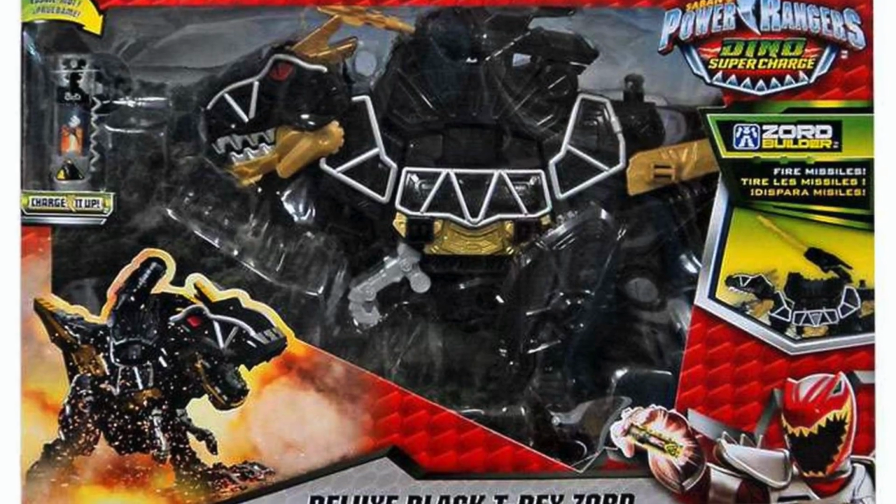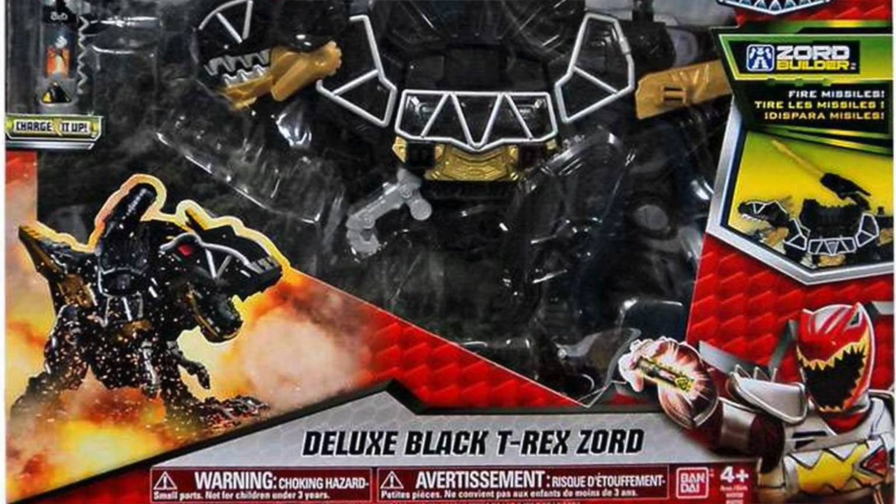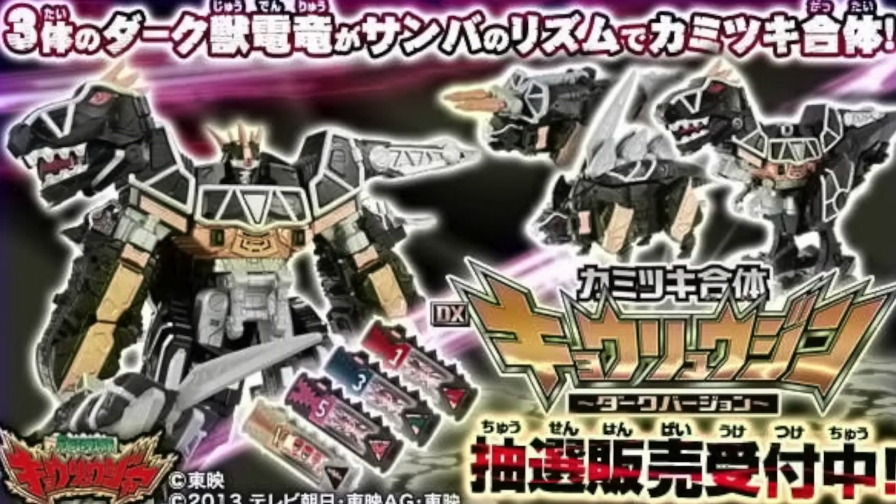It had its own Stego and Tricera black and gold versions, just like the Japanese toys did. Even though they didn't appear in the show, they still had their own toys that were accurate to what the Megazord was gonna be. So the Spirit Knight of Fire stays as a Super Sentai exclusive, probably forever.